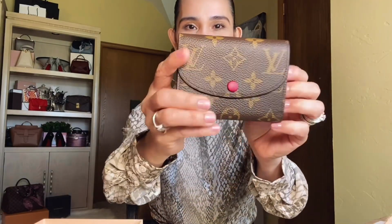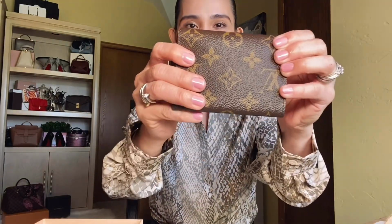So here's a Rosalie Queen purse. And to tell you guys a little bit, this is the first SLG that I bought. I'm not really a big fan of SLGs, but over time I kind of grew a love for them. The more I looked at it, the more I said I think I'm just gonna try it. And this is the first time I purchased an SLG online.